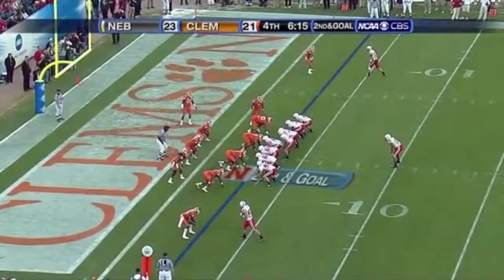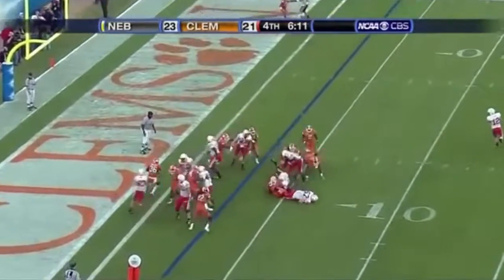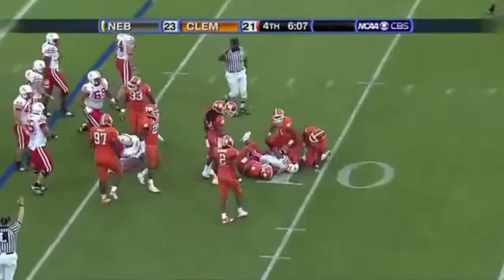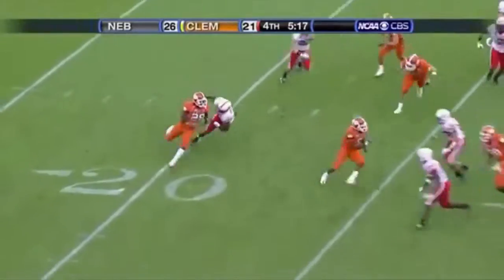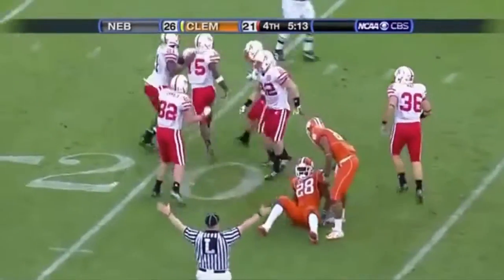Pushing the pile, get down and goal. As the clock runs up on 6 minutes of play, Castile, the ball carrier, stacked up, driven back. He'll lose a yard. Back to the 6-yard line. Daquan Bauer. High floater. Wynn's going to push that ball down at the 12-yard line. Spiller. Oh, took a hit at the 22-yard line.